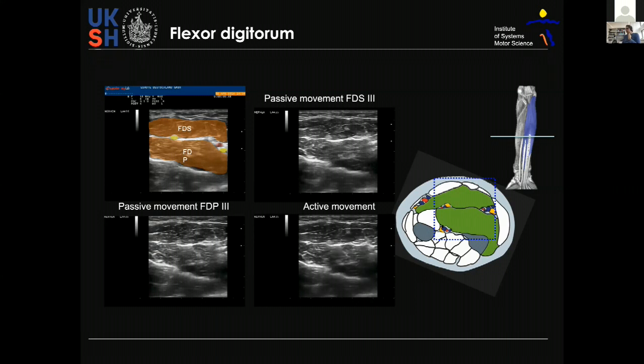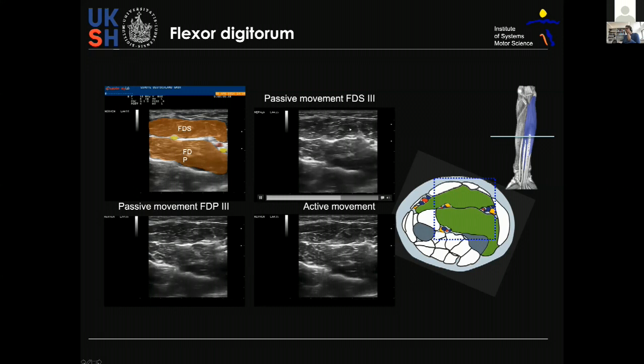During an active movement, everything moves in the ultrasound picture. No chance of identification of a single muscle fascicle. Then again, the passive movement of the end joint, it moves here. And then you do a passive movement of the whole finger. What you see is a very huge movement here in the superficial part, and this is related to all this here.